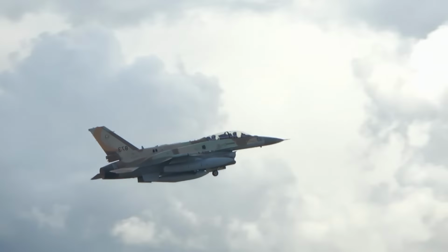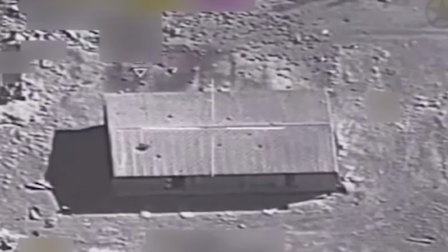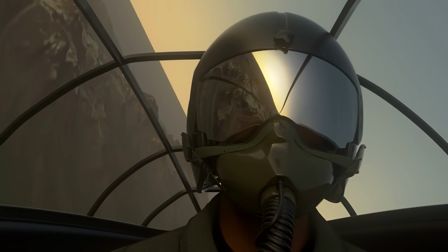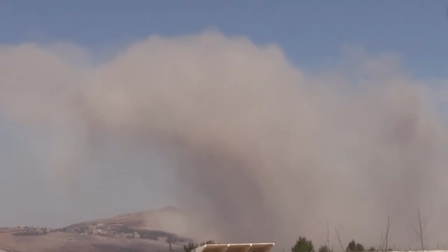Operating at low altitude, the F-16I jets took advantage of the electronic bubble created by Sky Shield. This allowed them to fly close to rooftops and minimize exposure, an essential factor for urban operations where precision and discretion are paramount. The electronic warfare pods not only concealed the jets from detection, but also enabled them to approach their targets on their own terms, free from interference by ground-based defenses.